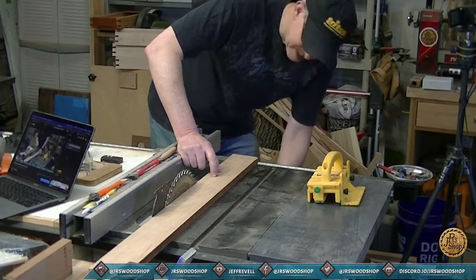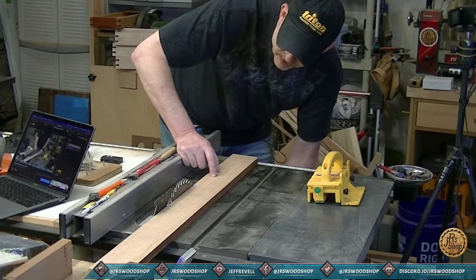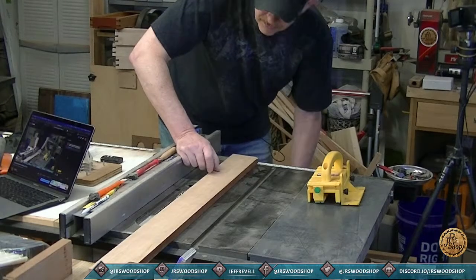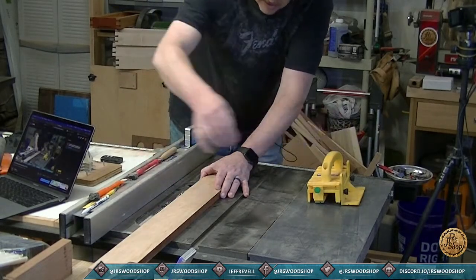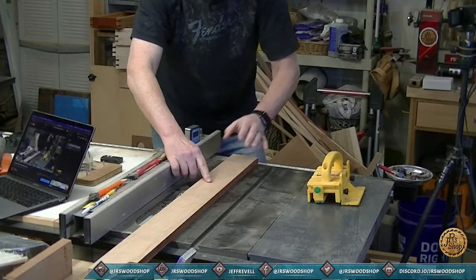All right, I'm gonna set my depth here. I've talked about this before, but there's a lot of discussion in the woodworking community as to where to set your depth for your saw blade when you're running it through. Part of it's a safety thing, and part of it is an effectiveness thing. How effective is it in cutting the wood?